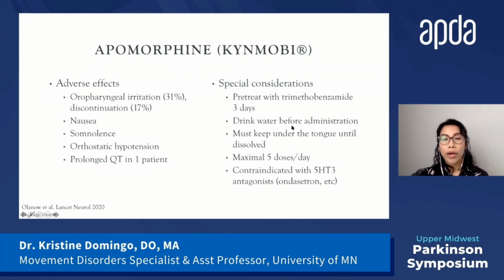You want to be able to drink water before administering this medication in order for it to be better absorbed. And as I said, it's applied under the tongue. It must be kept under the tongue in order for it to dissolve, and it has to be completely dissolved in order for it to get into circulation. Oftentimes that takes about 3 minutes. Maximal dose is about 5 doses per day. And this medication is contraindicated with use of 5-HT3 antagonists like ondansetron or Zofran.